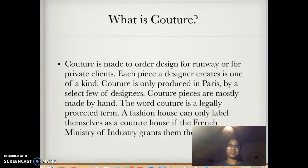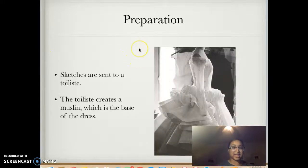Now we're going to be talking about the first process in designing a couture dress, which is preparation. Sketches are sent to the florist, and the florist creates the toile, which is the base of the dress. A florist in the Dior atelier explains her part in the process. She states, "When the sketch arrives, I prepare a toile to reproduce the forms in the sketch. The toile is very important because it becomes a reference for each piece of the dress."